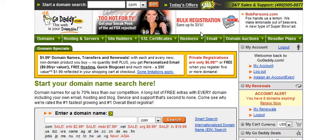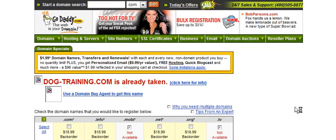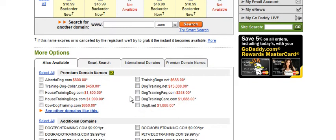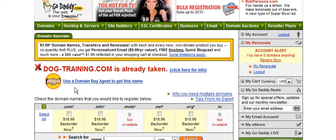It depends on what kind of application you're looking for as to what your domain name is going to be. For instance, if you're doing a specific niche, say for instance on dog training, you might want to find a domain that fits that, such as dogtraining.com. Very unlikely that one will be there, but you would type it in down here in the search box. Maybe you put a dash in it, and then click search. And it tells you that it's already taken, and then it'll give you some suggestions down here. If you don't like any of those, just go ahead and search for a different one.